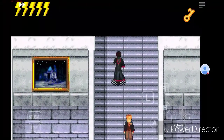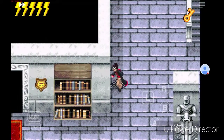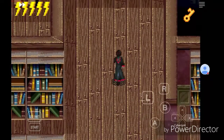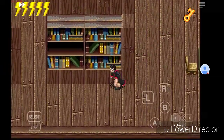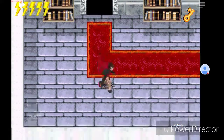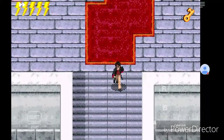Looks like we explored most of the secrets in this room. So we'll be coming back here, but I don't have the spell yet, so it's not really a long deal. Basically, more like average, actually. So anyway, come on, come on, come on.